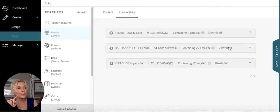I will not be opening the information because it does contain personal information, but I will show you that the gift shop loyalty card has already been used 92 times. So if you think about it, 92 purchases, minimum of $25. 92 purchases. Can you imagine?